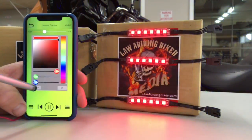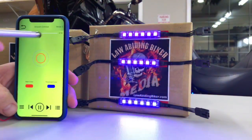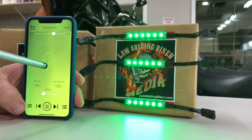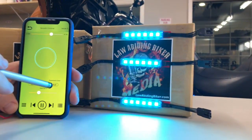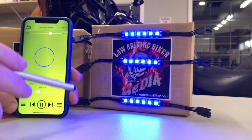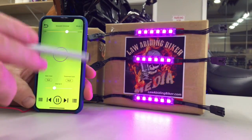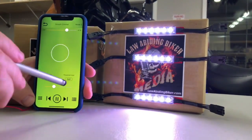You can change your main color, of course. You can change your threshold color in mode 2. Here's your song. You can skip forward on your song, rewind. Mode 3. Now, null and null on your main color and your threshold. The reason is it's kind of like an automatic mode. It's just going to go through a color gamut, and it does it on its own, and it does it automatic. You can see how it's going through the different colors based on what it wants to do. It's just kind of an automatic mode.